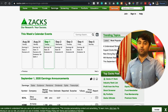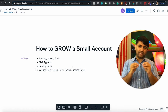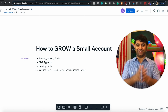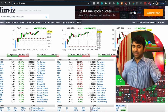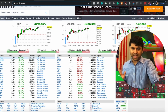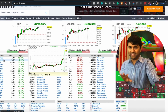That's the second way. Now, the third way that you can grow your account is something called the volume play. Keep in mind that you cannot do volume play every day. Well, you can if you know how to, but I'm going to show that to you. Volume play means that you go to FinViz in the morning, right? You go to finviz.com and you look at top gainers, okay? Make sure they have a lot of volume, like 33 million, 50 million, a bunch of volume. The stock is going so crazy right now.